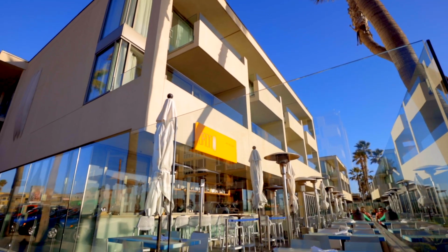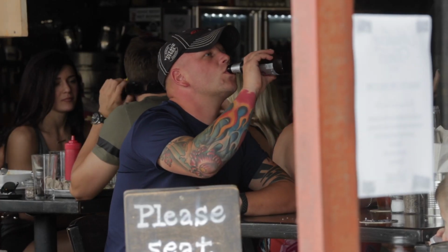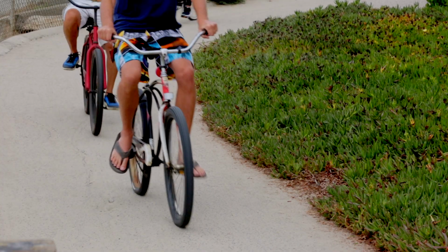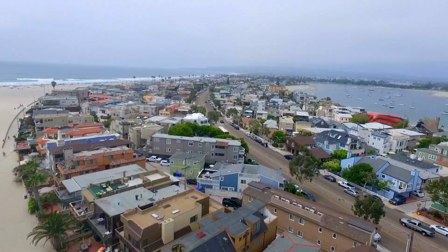All right, and this brings us to the winner of this episode's San Diego's Best, and that's Pacific Beach. Locals call it PB, and it has the most restaurants and bars along the boardwalk. It also has arguably the best nightlife, second to downtown San Diego. And if you're not all about sitting on the beach and sunbathing, you can also get on a skateboard or a bike, and you can go all the way down to Mission Beach and back, which is a 6-mile loop.